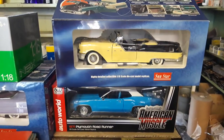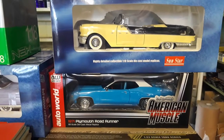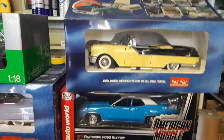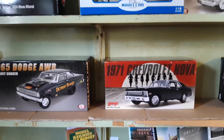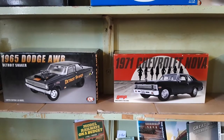Some very nice models in this shop, I must say. That's the beauty of that Dodge, what is it, Plymouth GTX? Sorry, Plymouth Roadrunner, I should say. Some more models over here. I got them there, £2 each. That's the Chevy Nova we saw in the window there from the film, I believe.